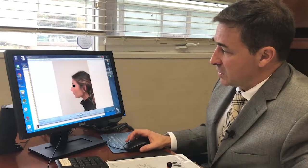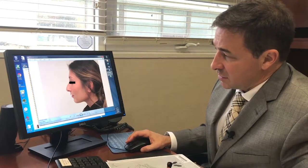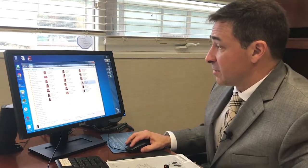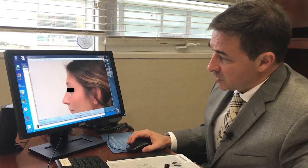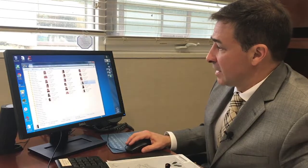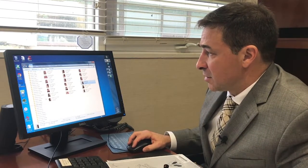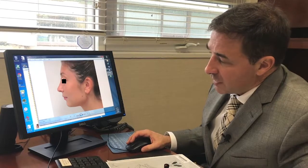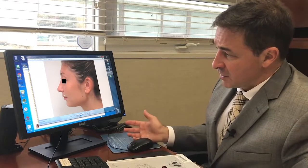We started with a nose like this that has a hooked appearance. We talked about what the nose could look like, and we used the morphing software. So this was the goal of the surgery. And then after surgery, I think we've achieved an even better result, an even more natural, pretty, soft version. So in this case, I think we did even better than the computer simulation, which is nice.